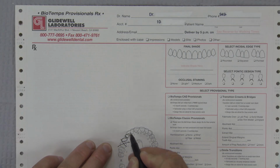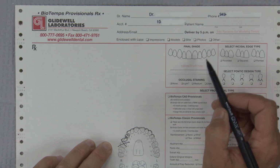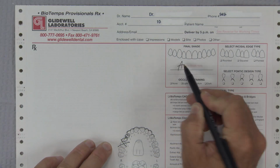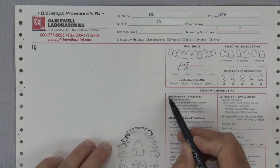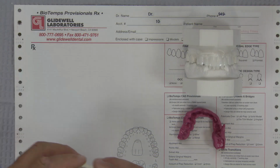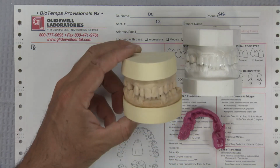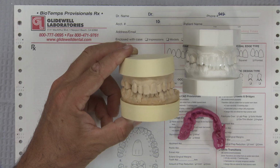To order biotemps, I fill out a dedicated Glidewell Biotemps Provisionals RX form and make sure to specify my preference to every detail of the final product. I'm going to include how I want them splinted or segmented, wire retention if desired, shade, shape, and all details specific to this patient. I'm going to send the opposing model or impression, bite registration, plus a diagnostic wax model, and the original study model or impression.